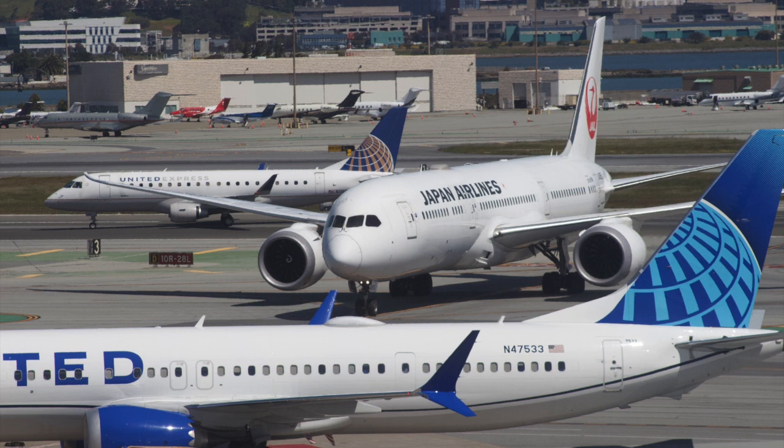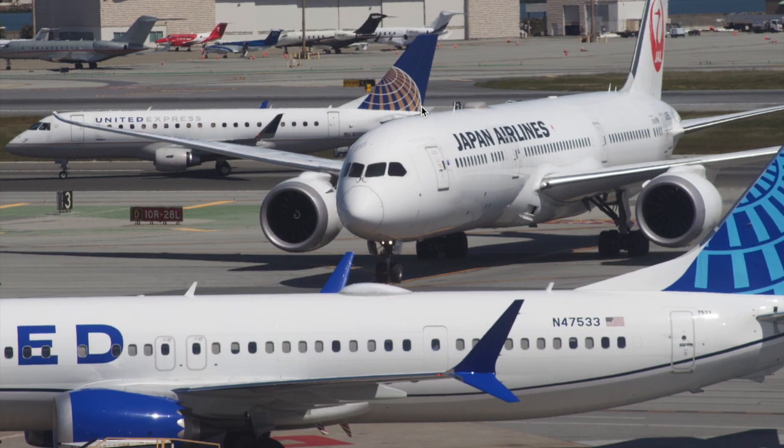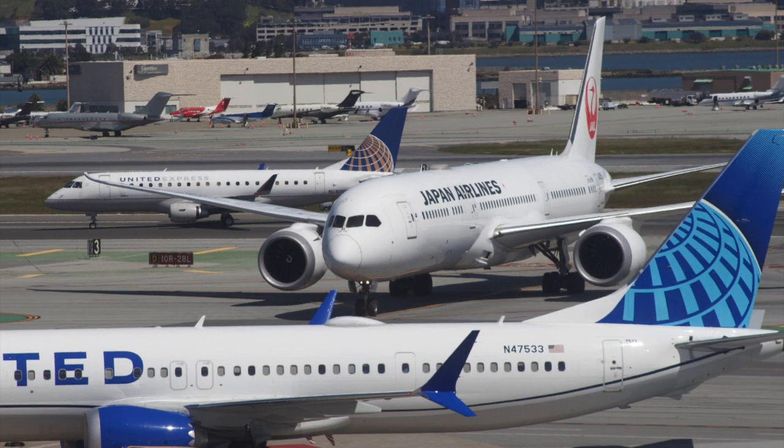Not sure if you can see much of the fuselage of the 787-9 from Japan already, but let me try zooming it downwards so you can see the fuselage of the Max 9. There she is. So hopefully you can see it a little bit more. There's the Max 9 right there, Evil Blue livery. And here's that SkyWest Embraer E175, and then we have the Japan 787-9 right there.